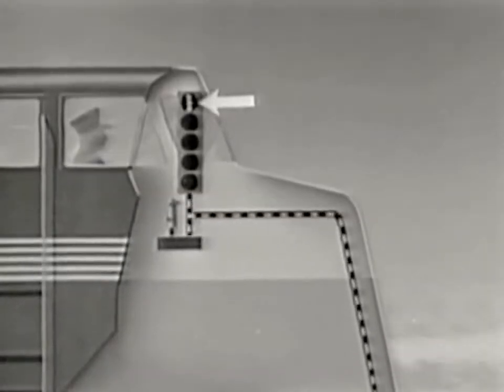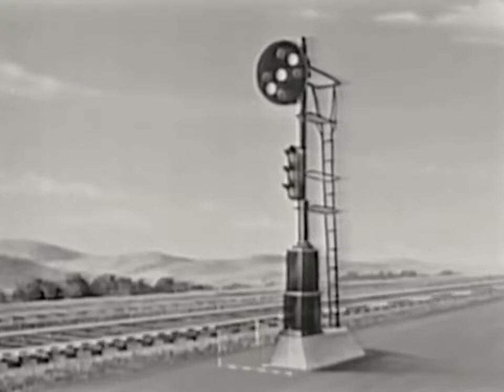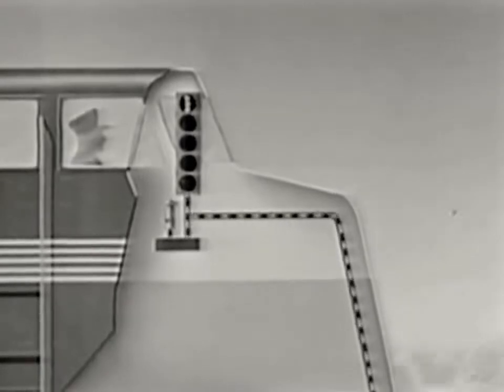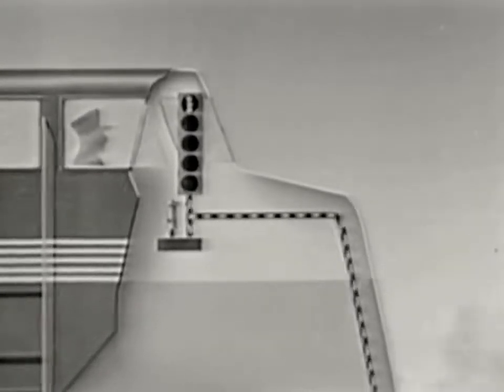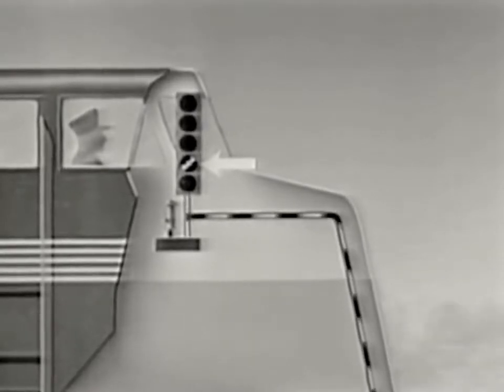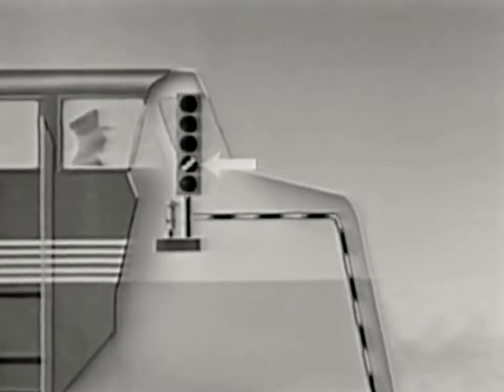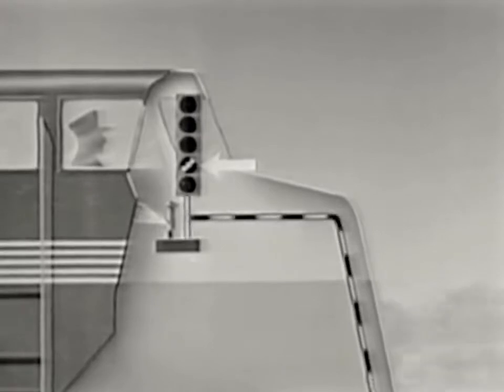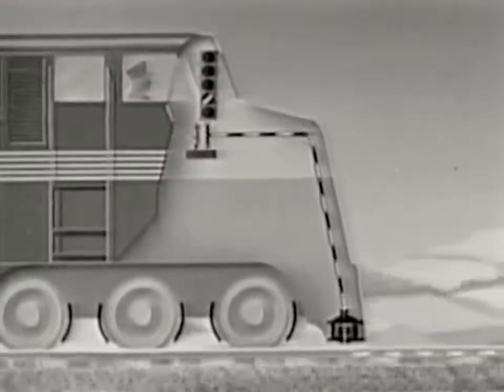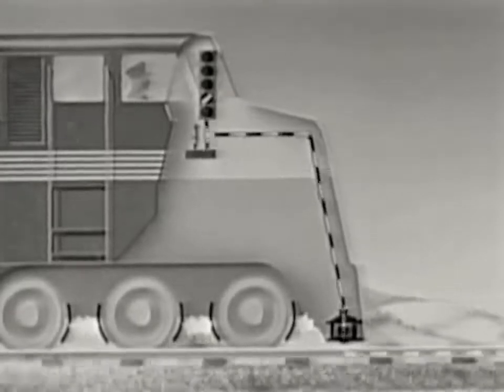Right now, the signal in the cab reads clear. But let's assume the next wayside signal shows a less favorable indication requiring a reduction in speed. The instant our locomotive passes this next signal, its indication is picked up by the cab signals. It is less favorable, and so a warning whistle sounds. And, cautioned by ear as well as by eye, our engineer reduces speed.